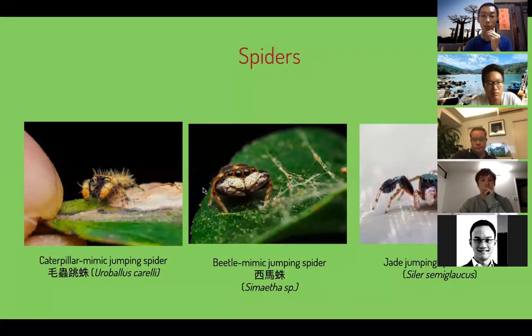And this is a beetle mimic jumping spider that as the name suggests, it kind of looks like a beetle from the top down. And this is a jade jumping spider. Jade jumping spiders, they are very, very colorful. And they're what we call Hong Kong's peacock jumping spiders. The peacock jumping spiders, if you've seen videos, are those jumping spiders from Australia, and they have these beautiful abdomens and they do a little dance to find a mate. And jumping spiders like this jade jumping spider do that as well.